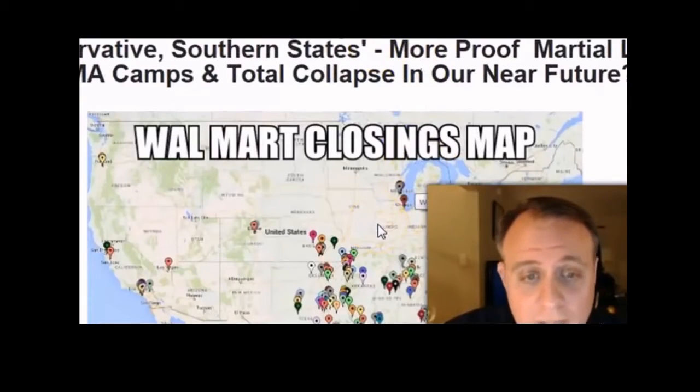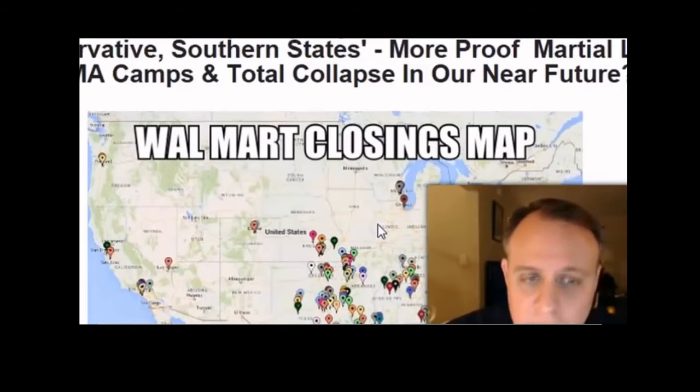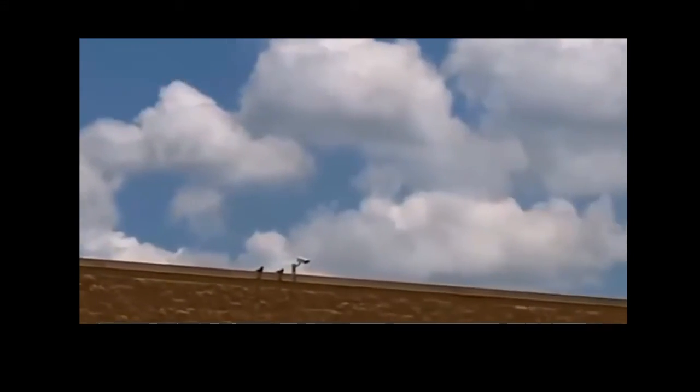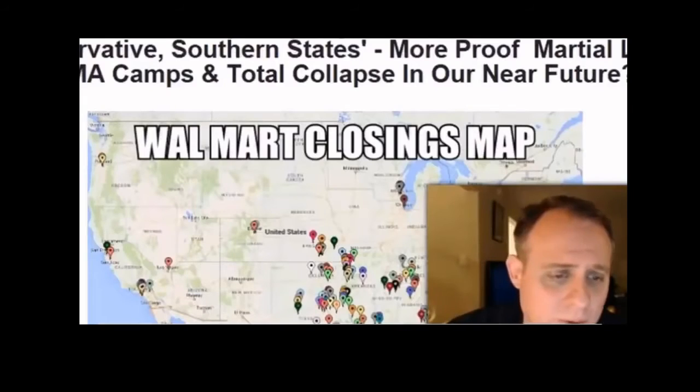The fact that Google accidentally released a map showing all manner of closings within a certain state, literally every single Walmart in that state was closed. Then you have an insane amount of surveillance equipment at many of these Walmarts. You're going to see a little bit of footage here where it's just like, what in the world is going on here?